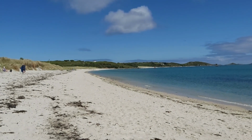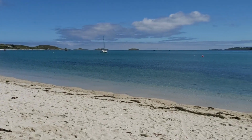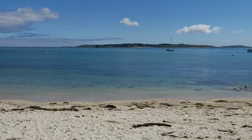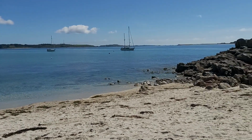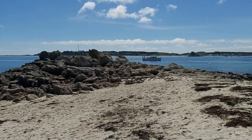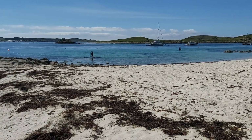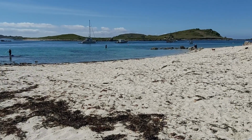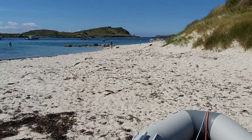Here we are on St. Martin's Island. We've just landed in the dinghy. Zigizoo is just there. St. Mary's is only over there. What a lovely place. A couple of boats around. Lots of people on the beach. Going for a swim.